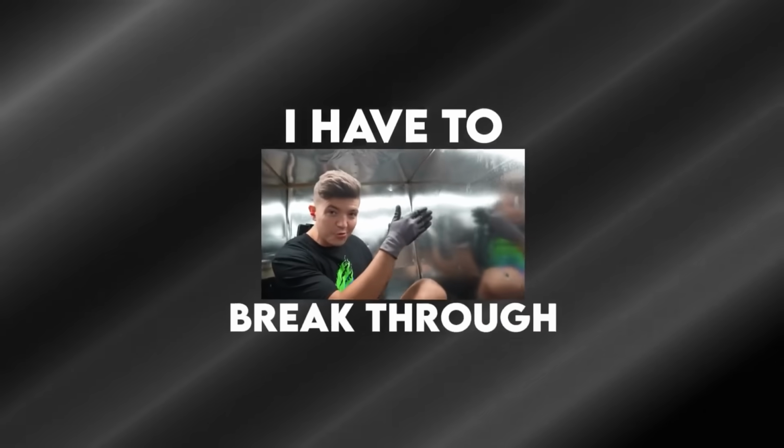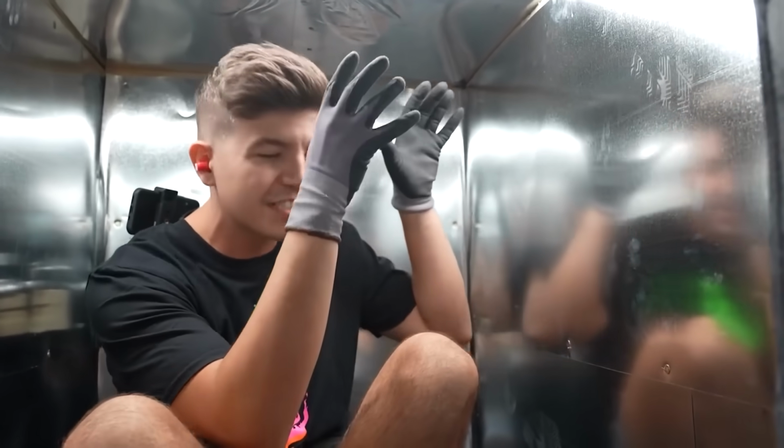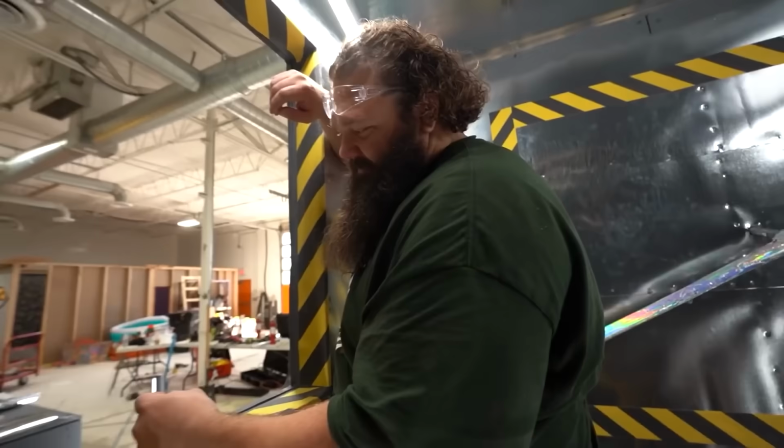This is one of the world's tiniest steel boxes. I have to break through this side while Robert's breaking through his side. The only objective is to just get outside of our boxes, if that's even possible. Hey, a tiny, what is this? It's a hammer axe. Robert, you can go.